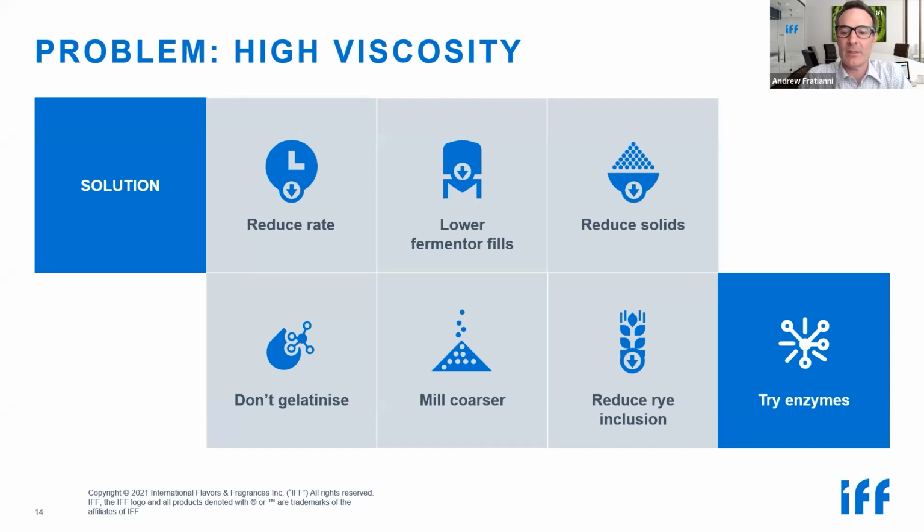Don't gelatinize. That's, I think, cold fermentation. You need to gelatinize your starch. That's going to be the best, most efficient way, and the first step in changing starch into fermentable sugar.